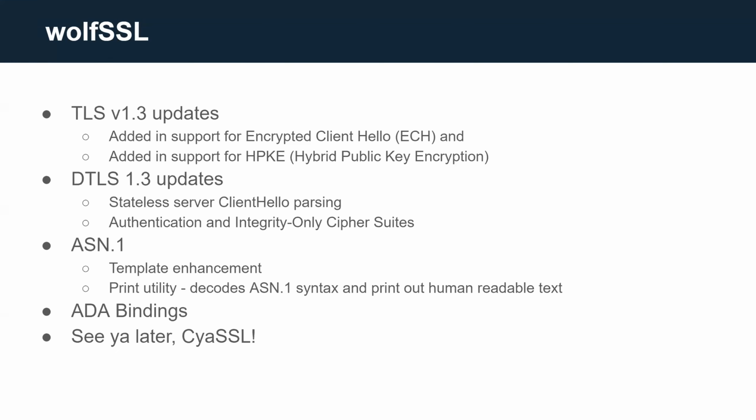wolfSSL implements support for both client-side and server-side DTLS. The server side requires extra attention when it comes to denial of service, or DoS, attacks. One way to mitigate DoS on DTLS servers is to operate statelessly until a cookie exchange is completed with a peer. The cookie exchange is implemented in all versions of DTLS. DTLS 1.2 uses a special hello verify request message, while DTLS 1.3 uses the TLS 1.3 hello retry request with a cookie extension. The trick is to parse the initial client hello without maintaining state. In wolfSSL, we implemented parsing the initial client hello without maintaining state at all.